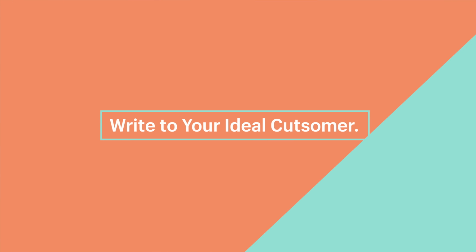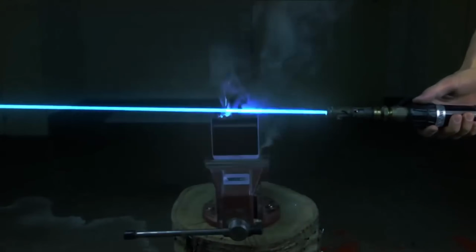Tip number 1, write to your ideal customer. Try to please everyone and you'll end up pleasing no one. Writing product copy to some huge undefined audience will have your copy feeling vague and impersonal. Let me put it to you this way. When diffused broadly, light loses its power. But when magnified to a pinpoint, it becomes a laser and can cut through steel. The best product descriptions read as if they're speaking directly to one person.